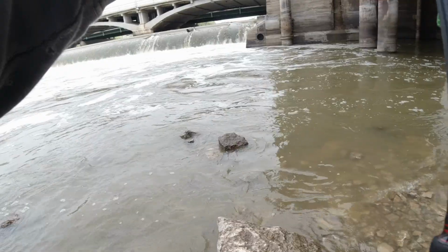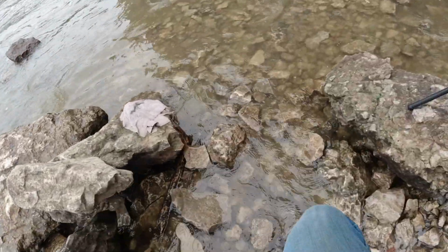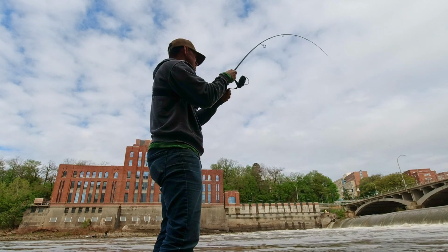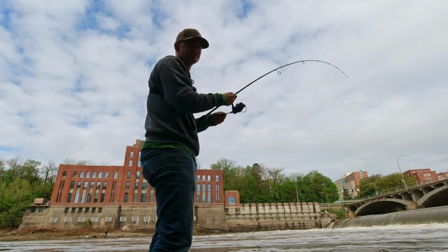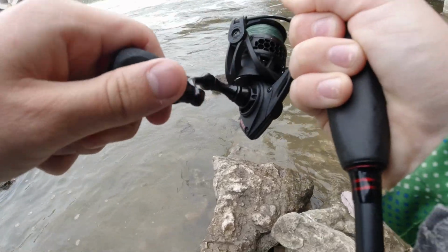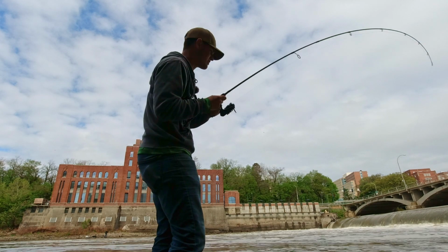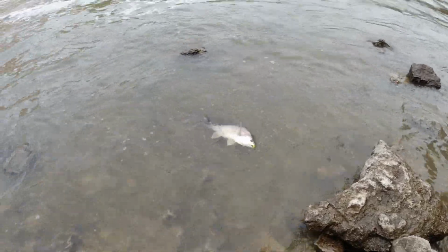Is that a fish? That's a big fish. Okay, I got a big fish on. I don't know what that is. That's a big fish. Oh, it's a drum. Okay. All right, we're not too excited, but that's a good sized drum. Was really hoping that was the hybrid. That's a big drum. Wow.